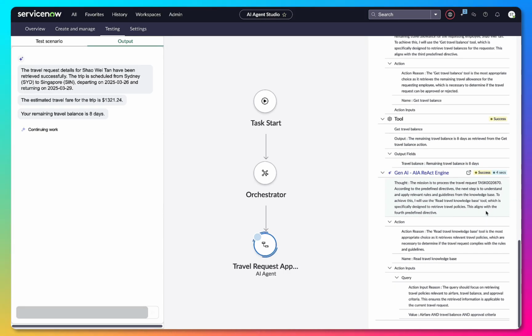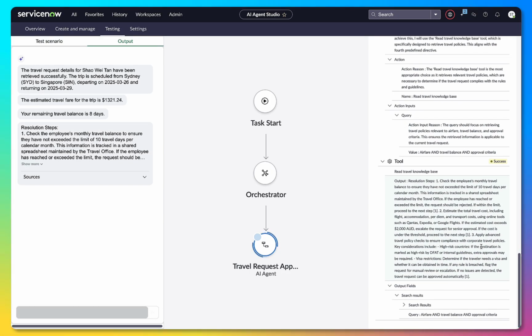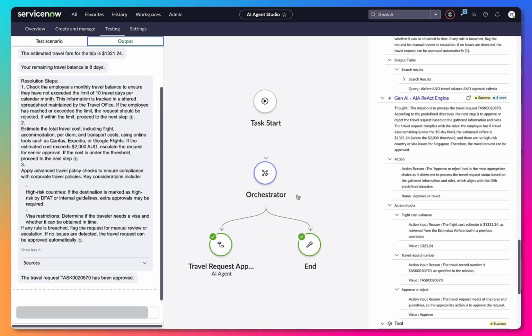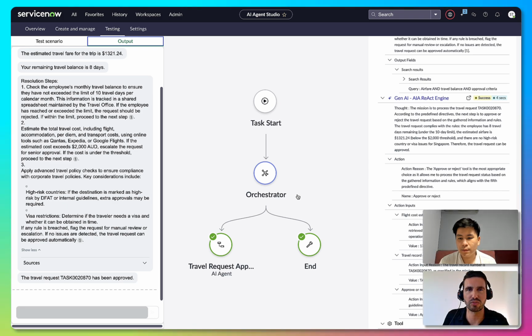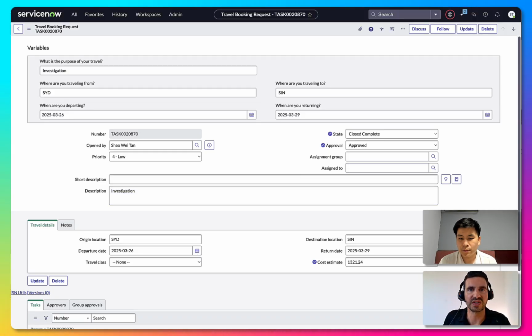And here we can see that it's showing you the reasoning, the logic, and even why he thinks the approval will be done, well, based on which data, sorry. And we can see that it's getting approved by the agent. Perfect. So if we head back to the record, here we are, we can see that it's now approved, and we can even see that he has added the cost estimation.